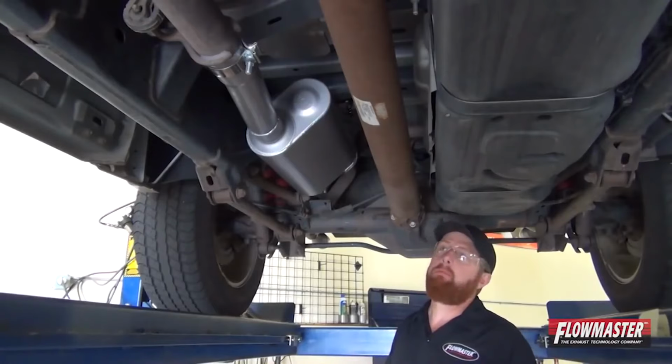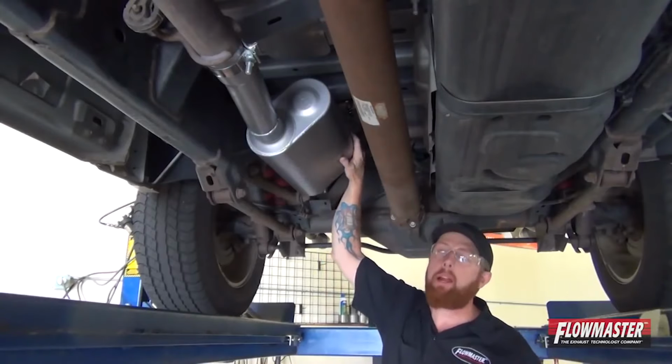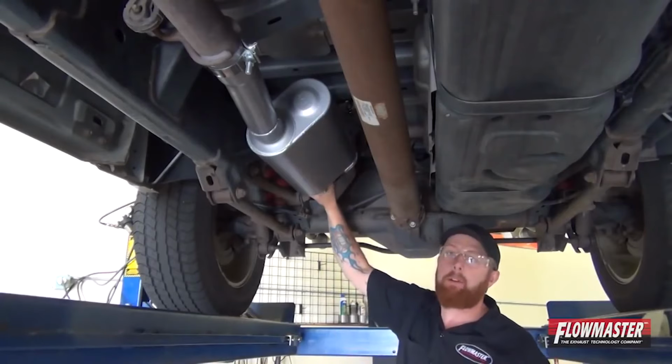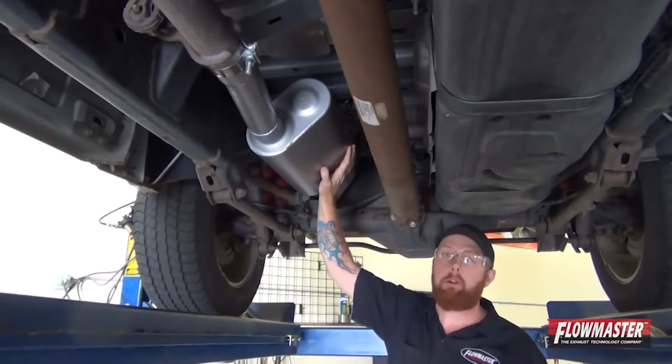Once that's out, no trimming is required to the inlet pipe or the factory dual tailpipes. You simply clamp the Flowmaster system right into position. The other nice thing about this is it's already got the factory dual tailpipes, so it makes this swap a very inexpensive way to get some performance gains and that signature Flowmaster sound.